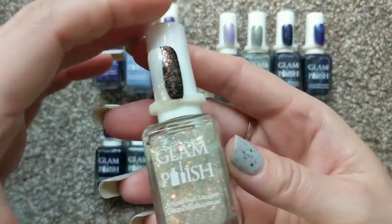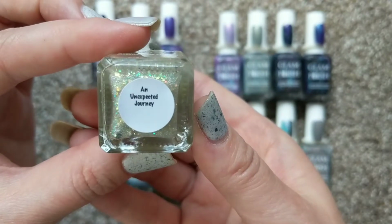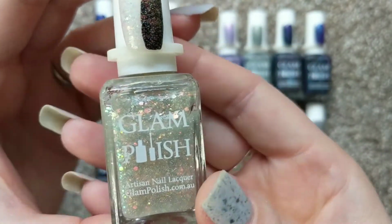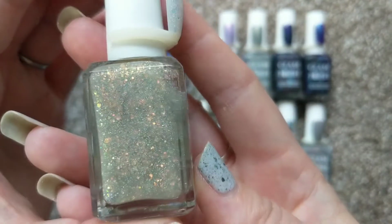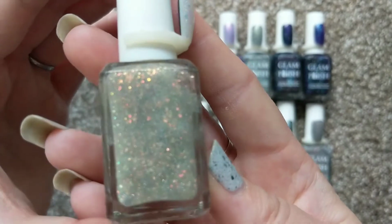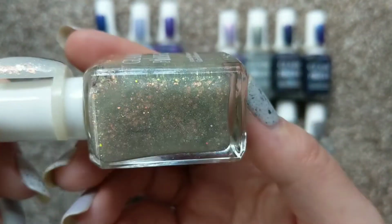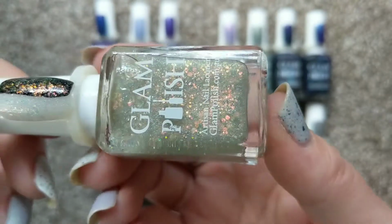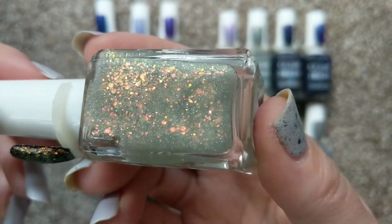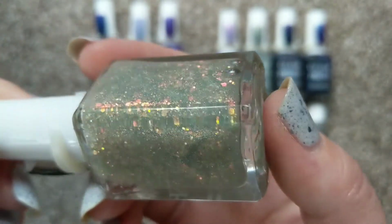And up next was one of my lemmings for a very long time. This one is An Unexpected Journey. I had this on my wish list probably since, oh goodness, 2 years ago, more than that maybe. And I saw swatches of it on Pinterest, and every time I went to the website, it was sold out. And I finally was able to get a hold of it on one of her restocks.